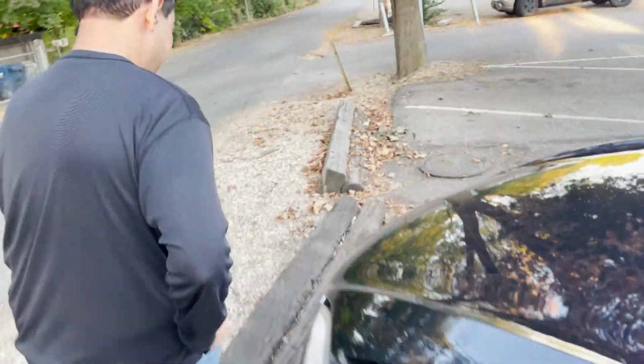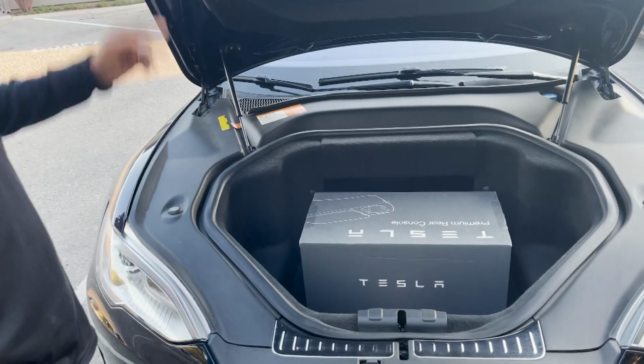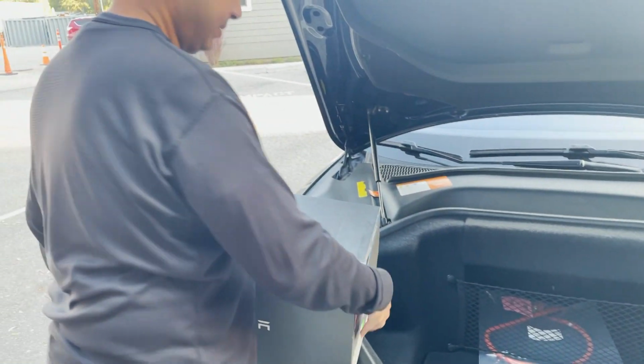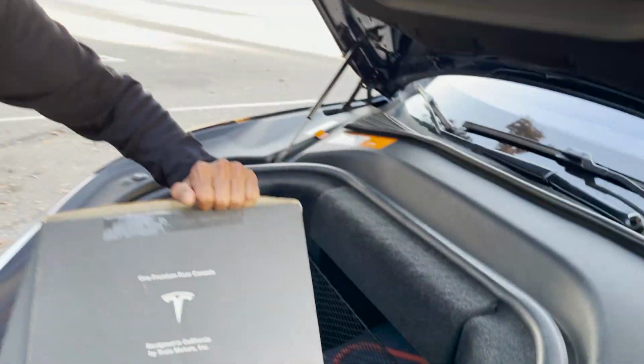You can hear things are warming up for the battery. I put it in Dragstrip mode ahead of time. That's why that's on. So it has a pretty large front trunk. Oh wow. What's this? Premium rear console? There's a whole other cubby in there. Yeah. There's a lot of space in the front.